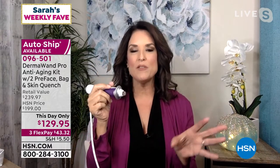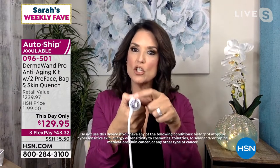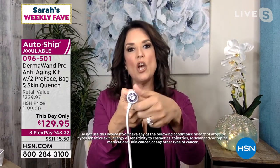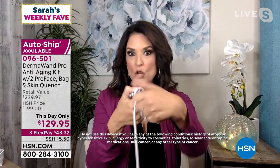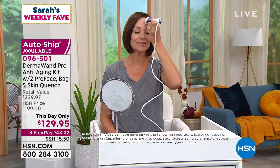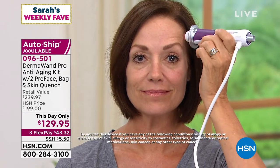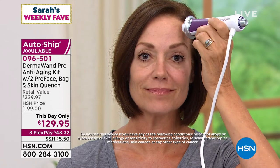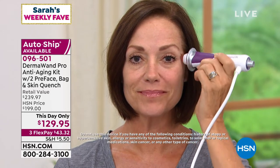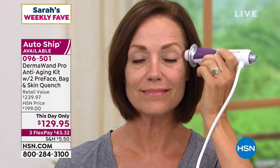It's a low-level microcurrent, and what you'll love about that is that you're always in control. So start low. If you'd like it to go higher, you can crank it up, but don't go all the way. This is 50% stronger than the original DermaWand, so less is more in many cases. You see how it's not making Donna red? She's using it on her eyes. Just glide in upward strokes. We don't want, life is trying to drag us down. We want to be lifted up.